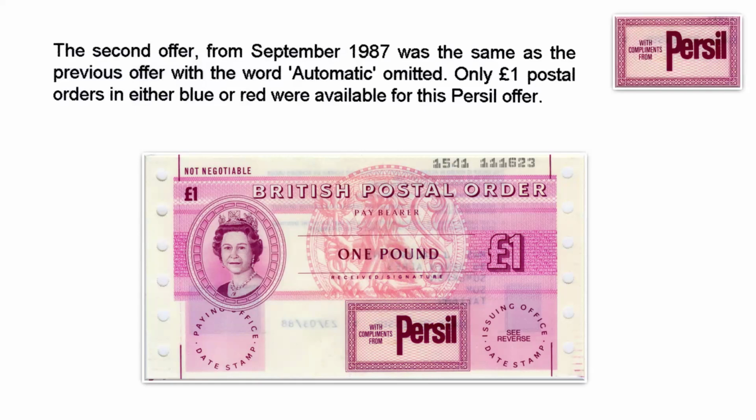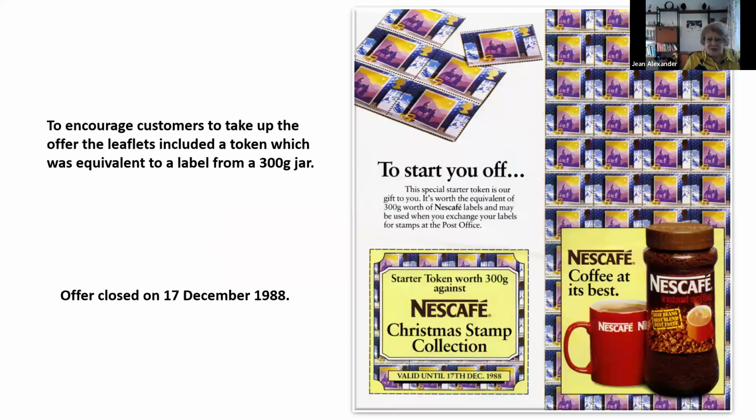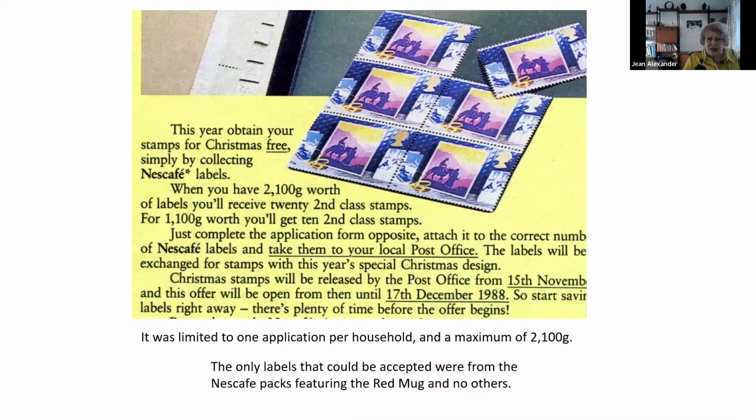More stamps this time, and instead of collecting labels and sending them, you could exchange them at the post office counter. So we collected them. They had to have, I think, the red mug on them. And here we are. Here's the offer. This cafe featuring the red mug. And that was the only one on the offers.